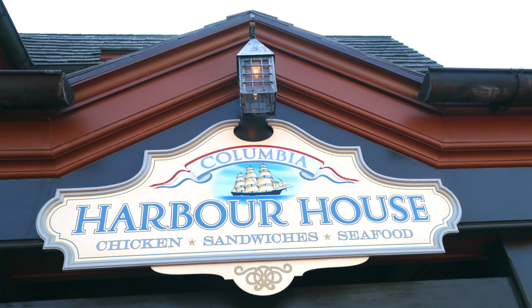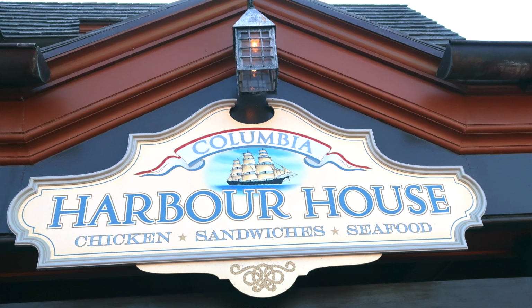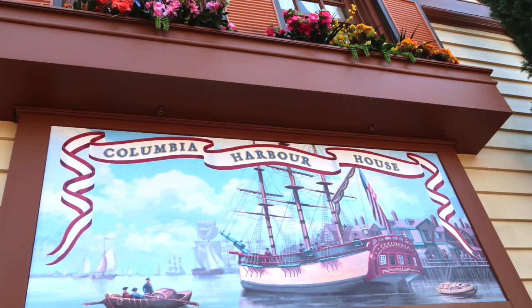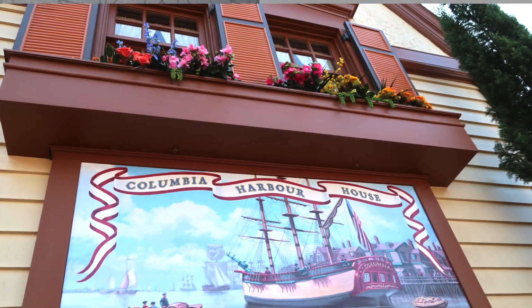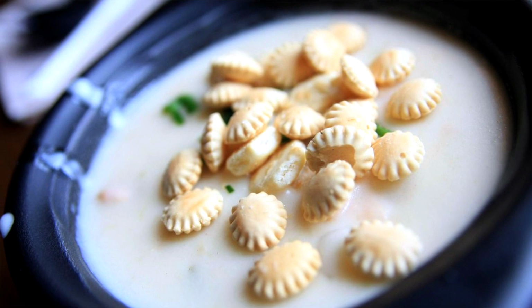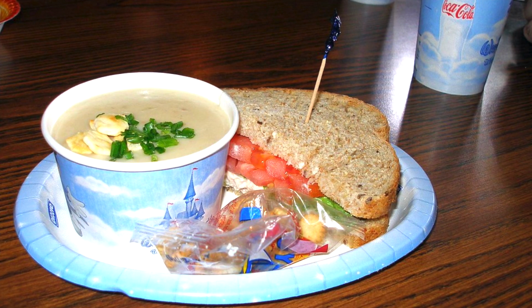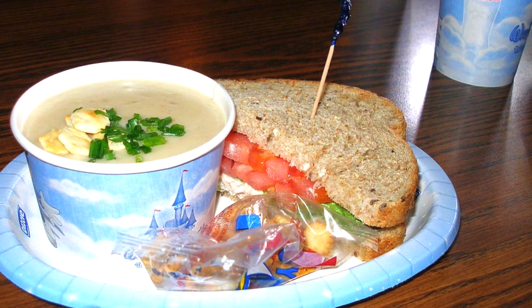So, moving on to Columbia Harbour House. This restaurant is technically located in Fantasyland and Liberty Square. Inside the restaurant closer to Fantasyland, the restaurant is themed to Europe. But as you move through the restaurant and out the door to Liberty Square, it changes to more of an American decor. The quick service restaurant has some great choices on its menu, with most entrees coming in under $14. It specializes in seafood. However, other options are available and you can choose from shrimp and chicken nugget combo, a shrimp skewer, chicken pot pie, and I hear a rumour that one of Dan's favourites is a lobster roll.